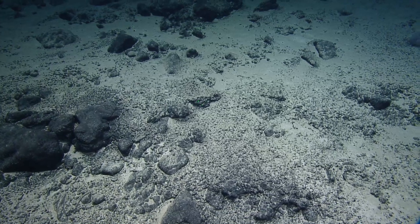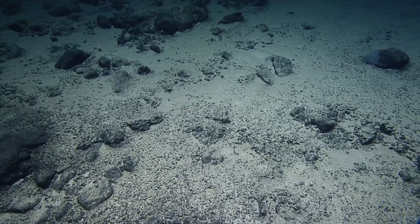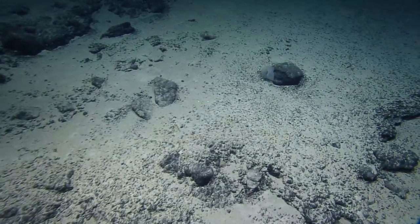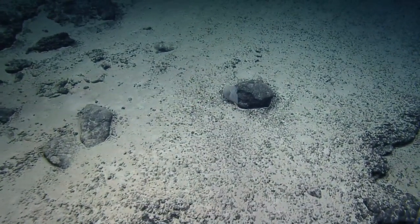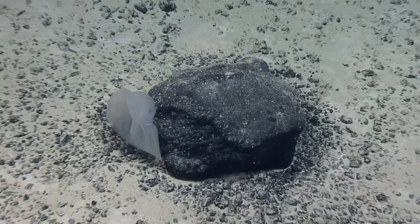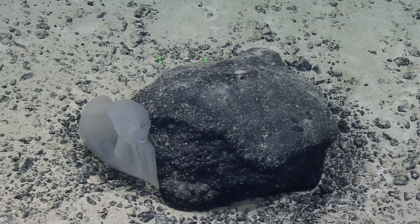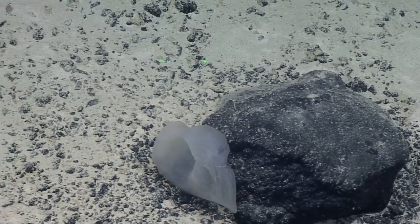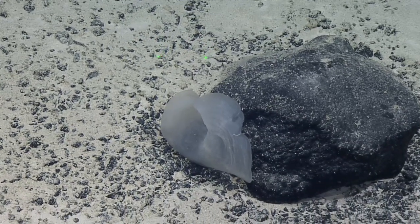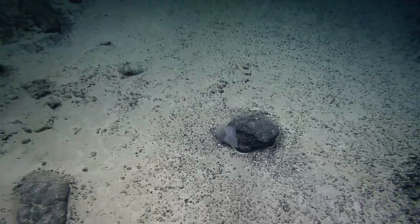This rock looks very weird over here. Is that something on it? On the left side of that boulder. Looks like a sponge. That is a weird sponge. It reminds me of turkey tail mushrooms. Yeah, totally, ridges. And bryozoan up top as well.